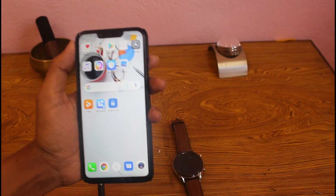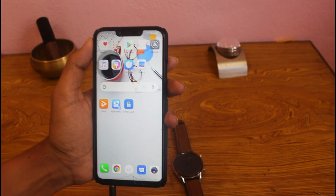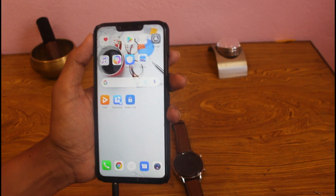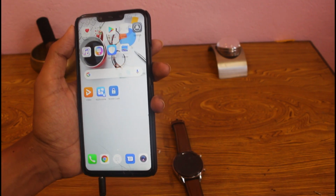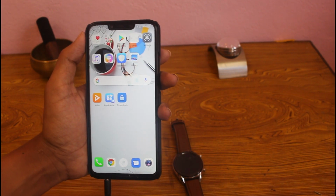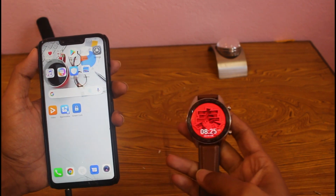So let's start this update, and I'll meet you after updating this Huawei Watch GT, because the overall updating process is pretty lengthy. I will show you what the new features are and how they work on Huawei Watch GT.